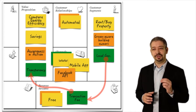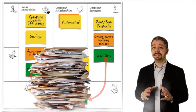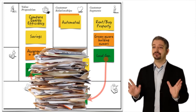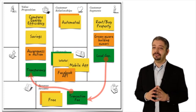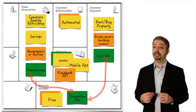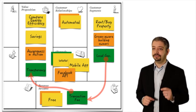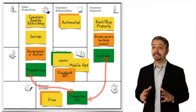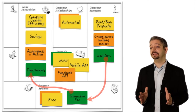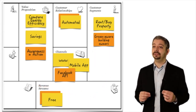Now, this is where the beauty of the canvas comes in. As opposed to a lengthy and wordy business plan document that you spent hours writing and falling in love with, the canvas allows you to visualize your assumptions and get out of the building early to test them. In less than a week, the team contacted several government representatives and quickly realized that they were facing a dead end. This forced them to return to their canvas and find a different way to make money.